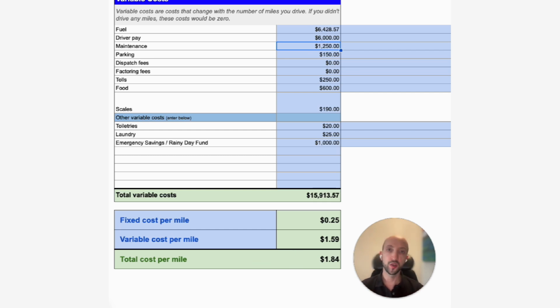Now, I don't have to tell you that the market is rough right now. You may not get $1.84 per mile on every load, especially if you're in an area with cheap freight, which there's a lot of, unfortunately, right now. You can take a load for less than $1.84 per mile sometimes, as long as you make it up elsewhere on a better paying load.